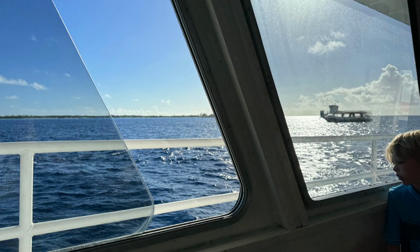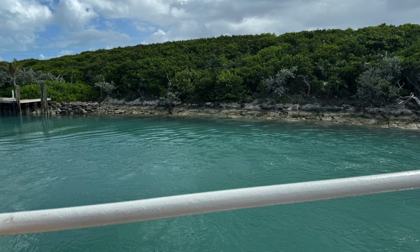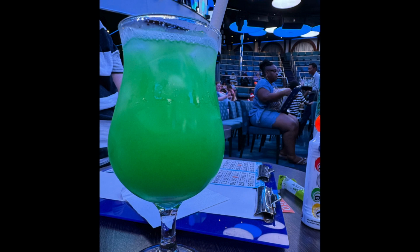And this was us on the tender for Half Moon Cay, which was really beautiful. And so there's a couple pictures from being on the tender boat that takes you into the private island. And this was in the Serenity adult only area. This was Sharky's, which you could see from the dock in Nassau. This was one of the drinks we had when we went to bingo on Halloween night.